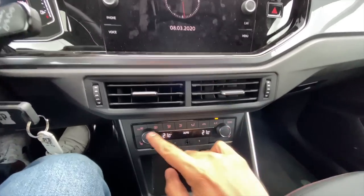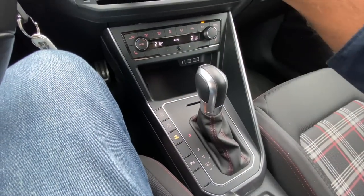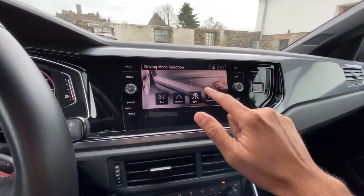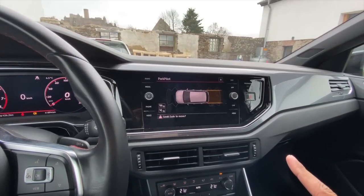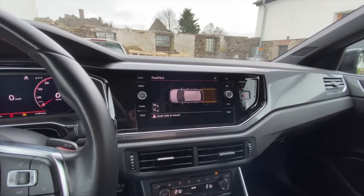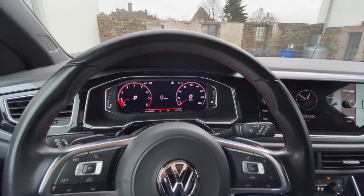Meanwhile, AC vents, AC controls, there's a mode selector here, so you can decide which mode you want to drive. Sport, normal, eco, and individual. The car always remains on sport somehow. Okay, let's get into reverse. So reverse parking camera is actually missing on this particular car, but you get reverse parking sensors, which is actually a good thing. And obviously Park Pilot is there as well.